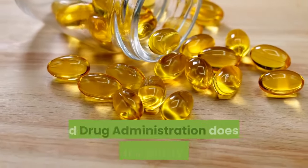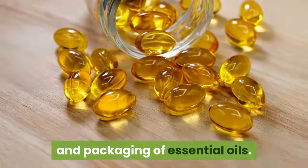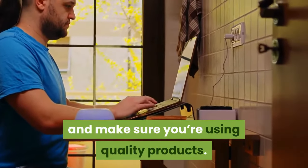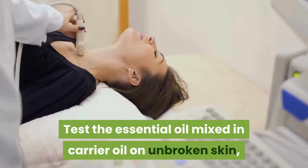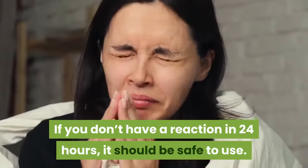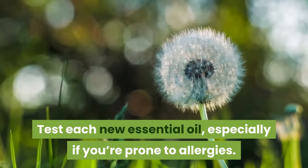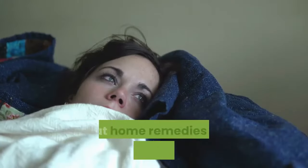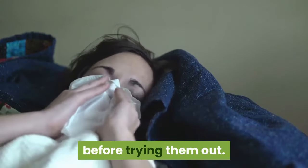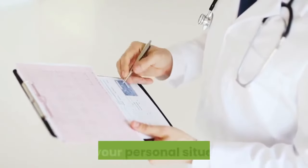The U.S. Food and Drug Administration doesn't oversee the purity, quality, and packaging of essential oils. It's important to use essential oils as directed and make sure you're using quality products. Test the essential oil mixed in carrier oil on unbroken skin, such as your forearm. If you don't have a reaction in 24 hours, it should be safe to use. Test each new essential oil, especially if you're prone to allergies. While there's some evidence that home remedies for allergies can be effective, it's a good idea to discuss them with your doctor before trying them out. Get a full diagnosis and listen to your doctor's suggestions on what's best for you and your personal situation.